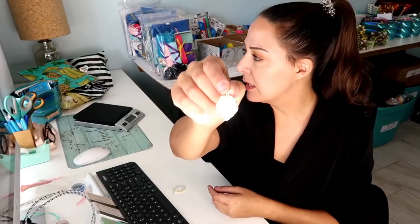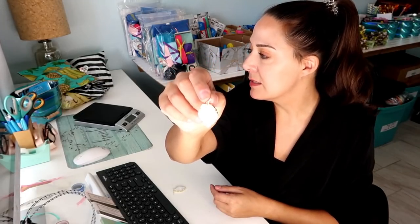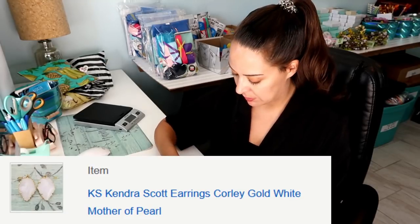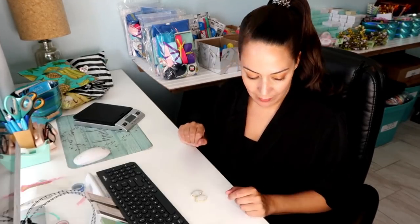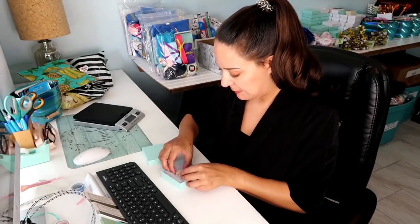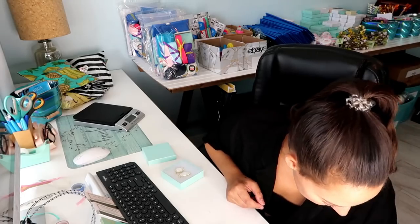They are the, what were these called? Kendra Scott Corley, C-O-R-L-E-Y, gold and white. They had the mother of pearl, so I was able to determine that. I think a regular box for these. Something about them just screams, put me in a regular box. Not like a bubblegum box.